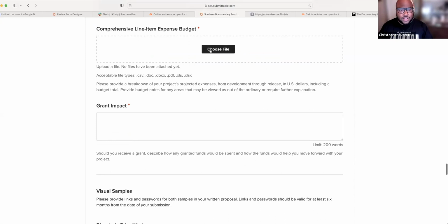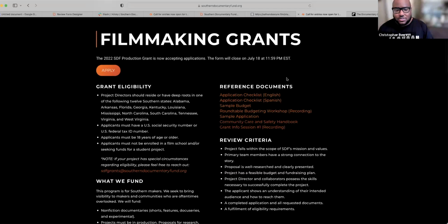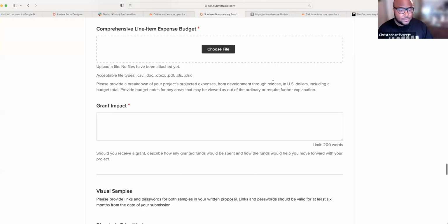And this section right here is where you put your budget. You just upload it. These are the acceptable file types: CSV, DOC, DOCX, PDF, XLS, XLSX. And then you can also check out our sample budget over here. And if you're still struggling with your budget, we have a great workshop recording that you can check out to really show you how to put that together.